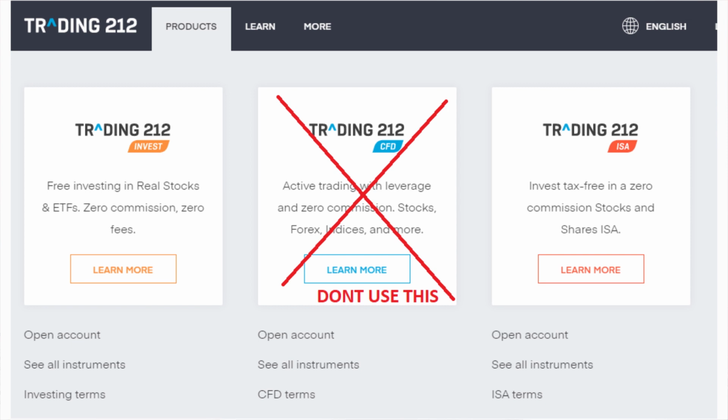So like I said, please don't use the Trading 212 CFD account, but there is the Invest account, which has 0 fees, and we have Trading 212 ISA, which once again has 0 fees. And also, the great thing about the ISA is that you are able to avoid quite a few taxes, which is really useful as well.